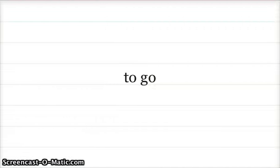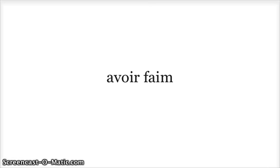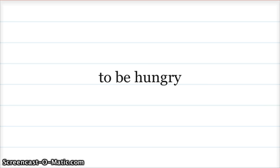Following that, avoir faim. Notice the AIM is the sound. Avoir faim. All right, and we're going to see several of these avoir expressions coming up now. You know that avoir means to have, all right, but avoir faim actually means to be hungry.